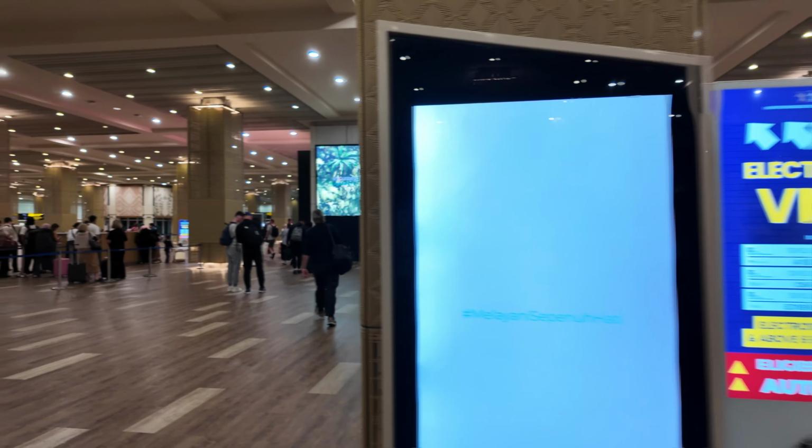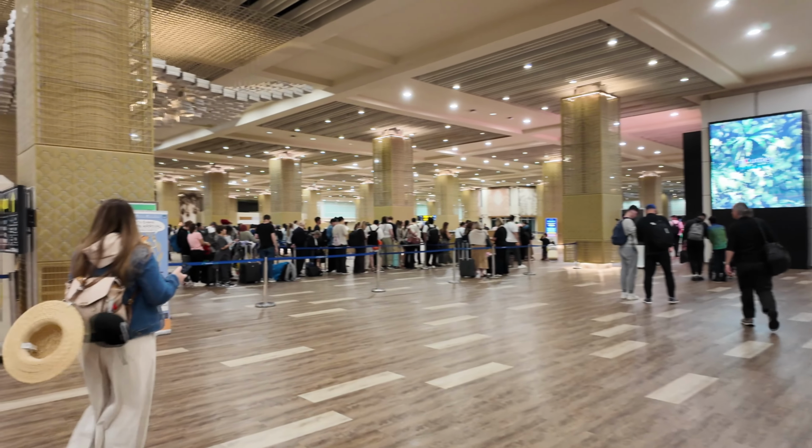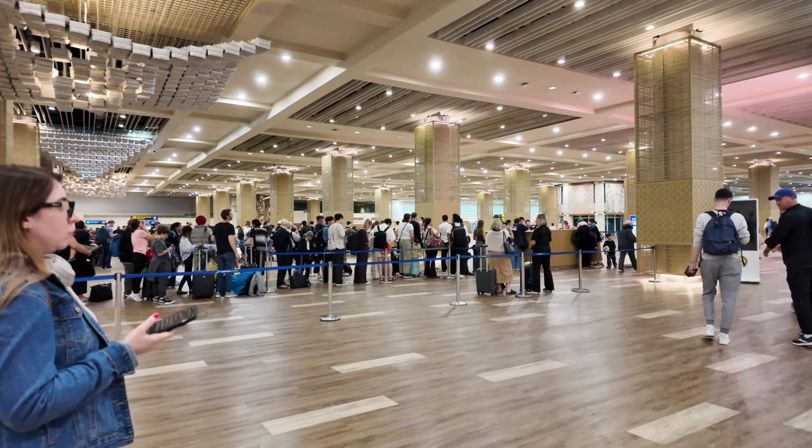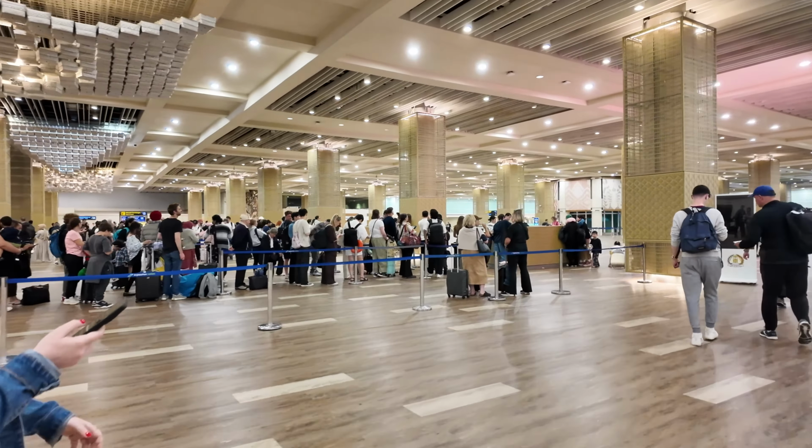Don't do visa on arrival. The price is exactly the same, around $35–40, depending on the rate, but visa on arrival will cost you 30 minutes up to 2 hours in the high season.